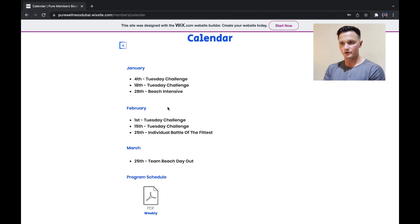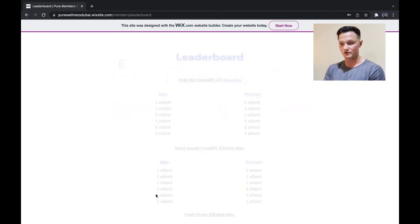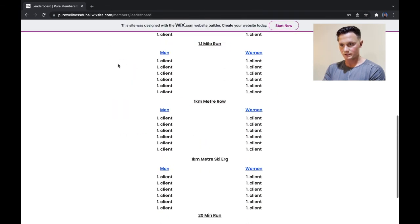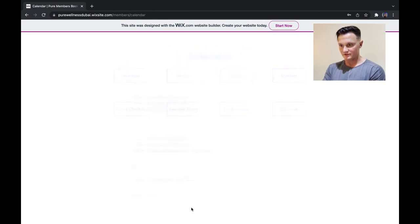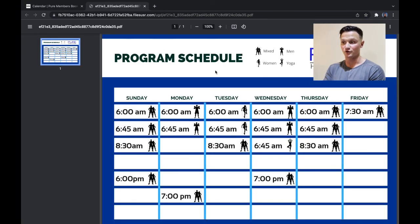Then moving back out of there. In the leaderboard, you've got the bottom here. Come back, on the calendar, just to finish, just something I missed, it was the program schedule. You click that, it tells you your weekly schedule, so you can download that or screenshot it or take a picture, and you can clearly see the schedule of the sessions for men and women, and you can see which sessions are relative to you.